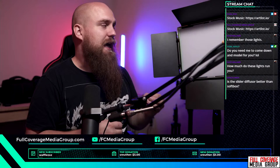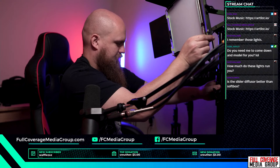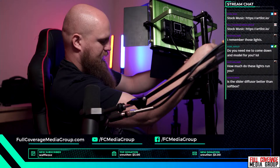Softbox would be better. The slider diffuser does a good job of just breaking up the bead kind of look, because if you take this diffuser panel out, then you're actually going to get multiple shadows kind of stacked in a row. Let's see if I can actually show that to you. I think I might be able to. Let's flip this thing around. I'm gonna shine this directly onto the wall behind us, and then I'm gonna use my hand as a model, and you're gonna see the shadow from that.